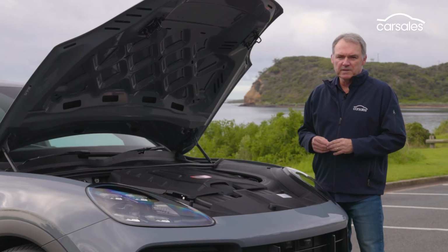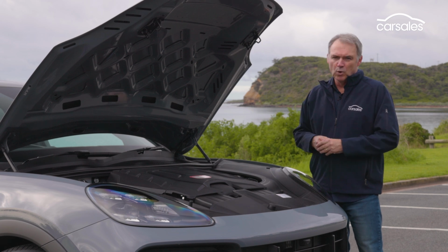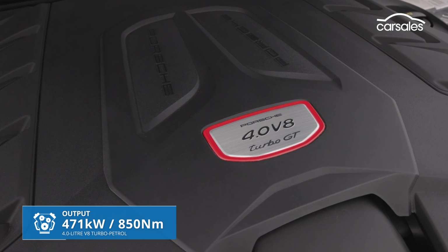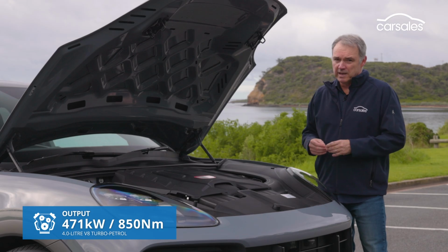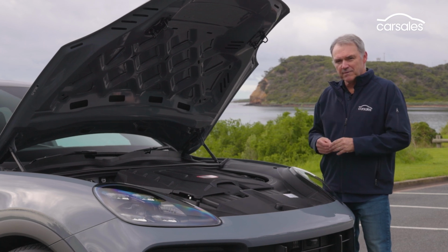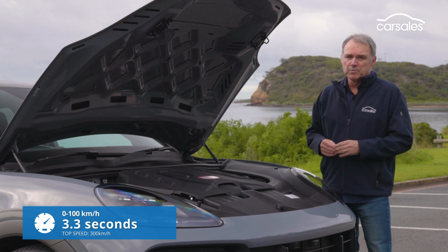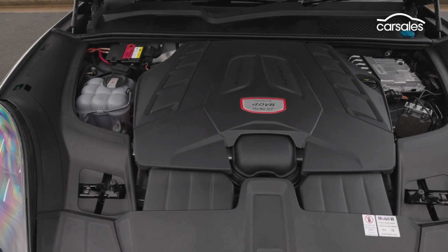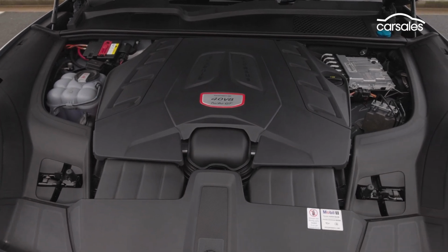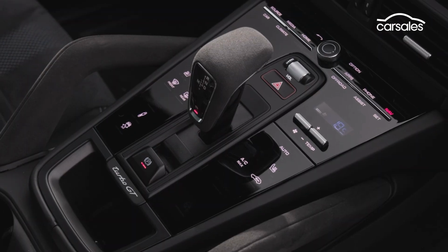The 4-litre V8 fitted to the Cayenne Turbo GT is the most powerful offered by Porsche. It ups the kilowatt count by 16% compared to the Cayenne Turbo. The torque count is also mammoth. Porsche claims this car can accelerate from 0 to 100 kilometres an hour in an astonishing 3.3 seconds. The Cayenne Turbo GT uses an 8-speed torque converter auto tuned to be more sporting. It drives all four wheels via an electronically managed multi-plate clutch.